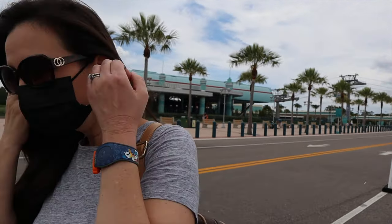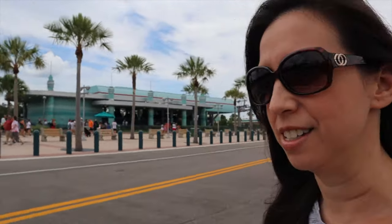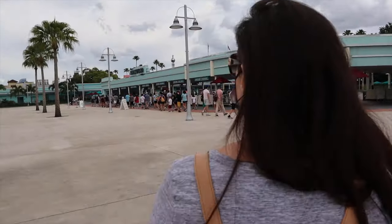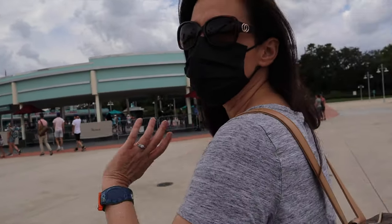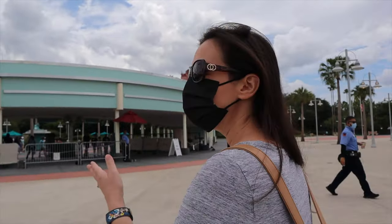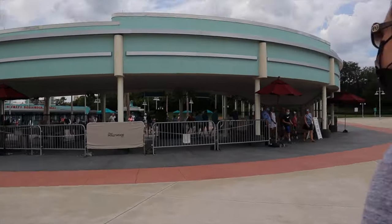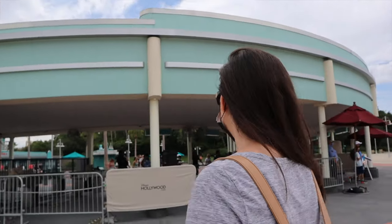Wow, first big difference. There's no temperature checks. I guess I could take this off. There's no temperature checks. Usually there's a big section here. There is kind of a line though, I guess, for security. I guess we'll have to see how long this takes us. This is a security line. But no temp checks. Yeah, you just walk right through. But no one's really doing social distancing here. There's no markers on the floor. I see everyone walking out. About 20% with masks on.